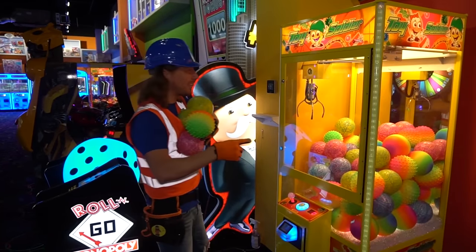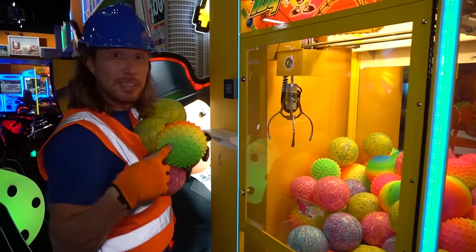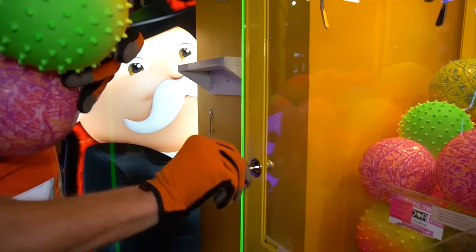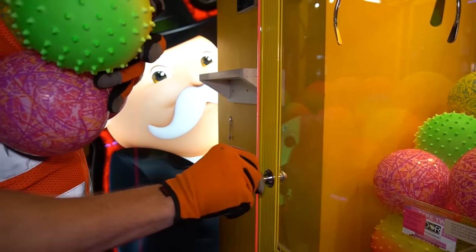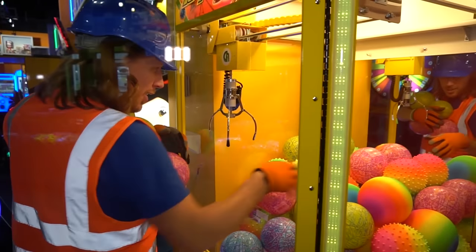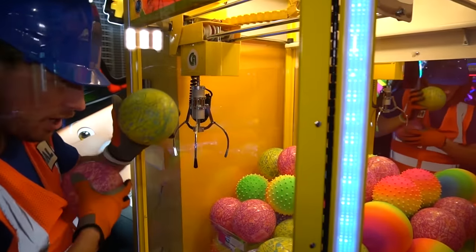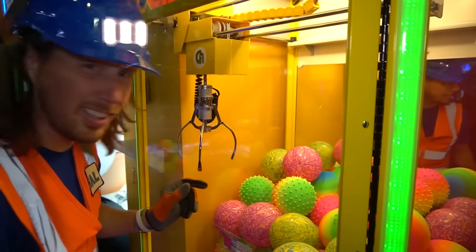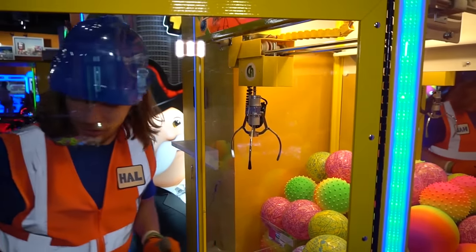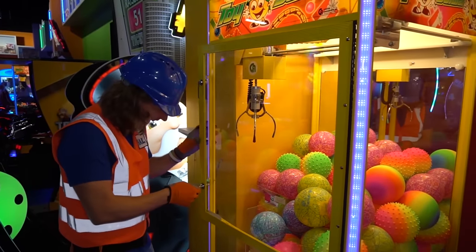Oh wow, my friends, look. It's another claw machine. This one's really cool. It's got really cool balls inside. So, got my key. We're gonna open this up and we're gonna stock it with some more. Oh, this is really cool. Oh, yep. There we go, there we go. Look, this is the claw. And it grabs the prizes. That's totally cool. Don't think I can get stuck in this one.